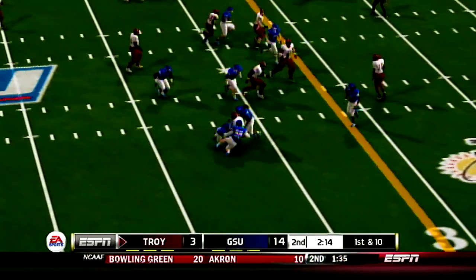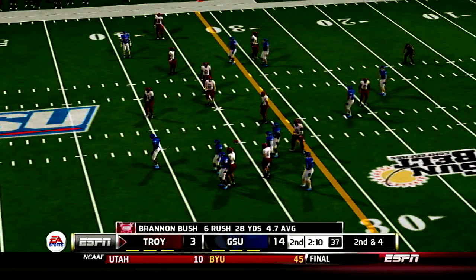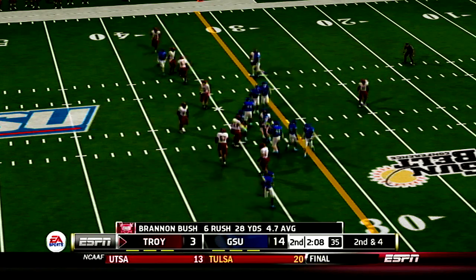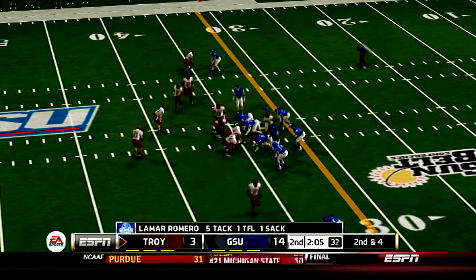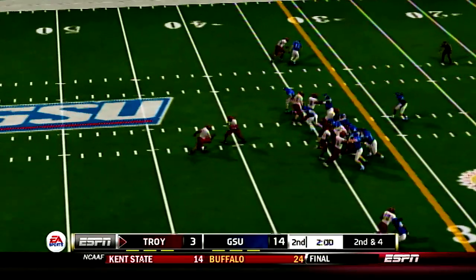Gives it right side. Nice gain as he works to the right side. That's a gain of 7 on the play. That'll make it 2nd and 4. They're trying to stop the run here with a goal line defense.